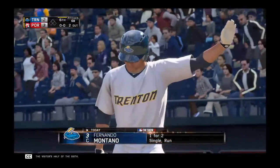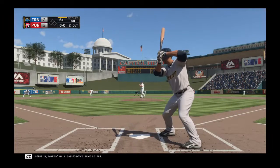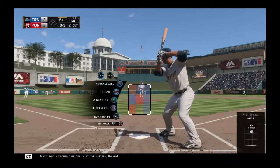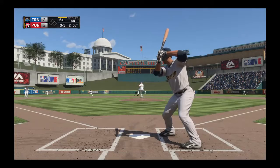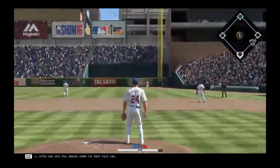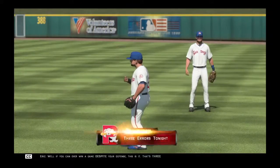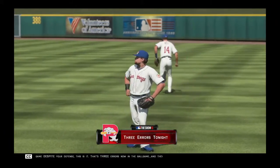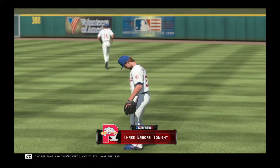The catcher, number 3. Fernando Montano steps in, working on a 1-for-2 game so far. And he pours this one in at the letters. 0-1. And here's the ball lifted high into foul ground down the right field line. And he drops it. Well, if you can ever win a game despite your defense, this is it. That's 3 errors now in the ball game, and they're very lucky to still have the lead.